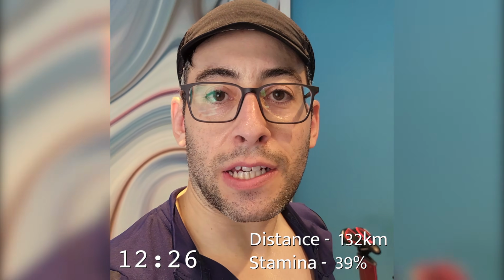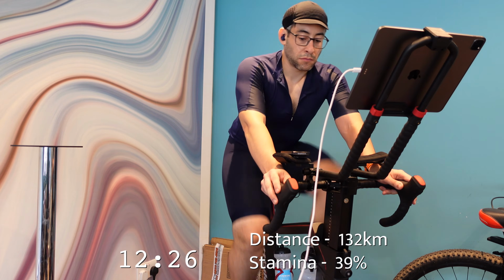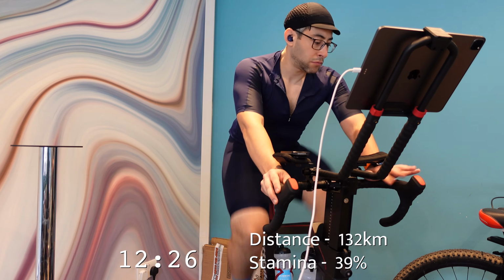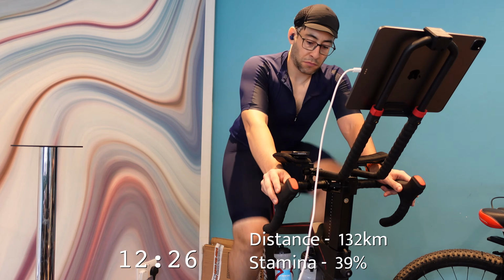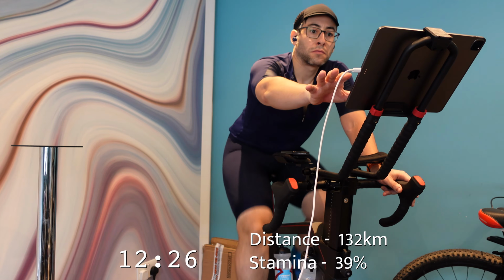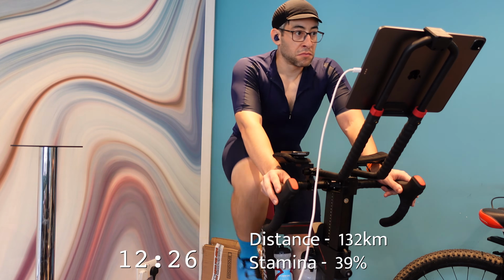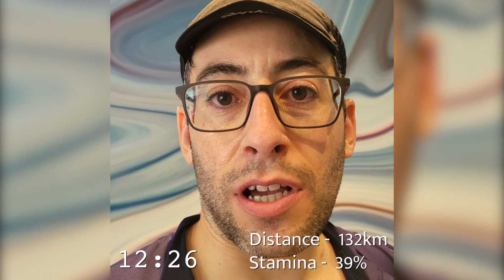I'm getting a little bit fatigued now, but Zwift says I'm 140 kilometers in. My watch says I'm just over 132 kilometers in. I've been cycling for 5 hours and 45 minutes. It's 12:26. So if I started at just gone 4, in just over 8 actual hours, I've been cycling for just under 6 hours. I feel tired but fine, which is good because my watch says that it's currently projecting just under 200 kilometers. It says it's just under 3 hours left in terms of energy. So I need to be feeling fine because I've still got a long way to go.